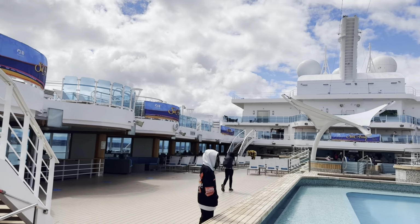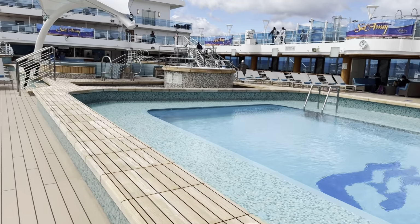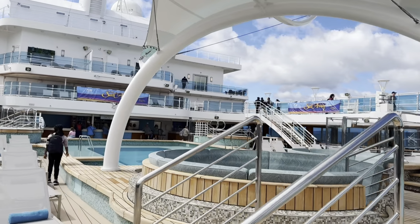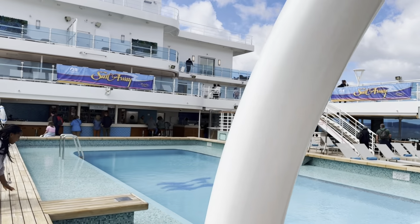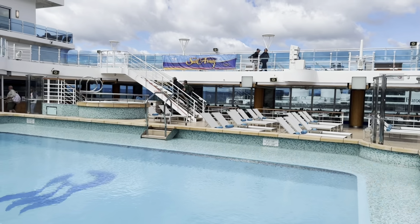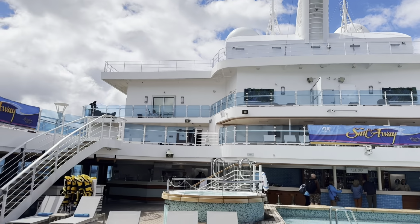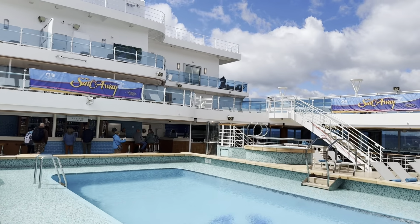So the Discovery Princess has several pools on board, and there are several hot tubs as well. Very nice wide pool deck in order to relax. Actually, this pool mirrors the other pool. This one's 5 feet at one end and 6 feet 6 inches at the other end. If we look up, there's the top of the ship. Over in that corner is Slice Pizzeria, and in that corner is the Salty Dog Cafe.